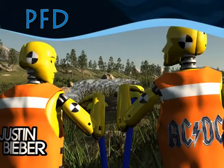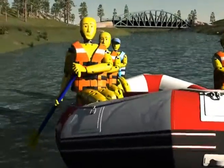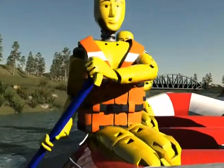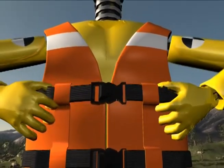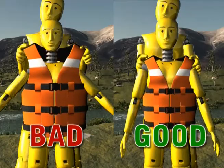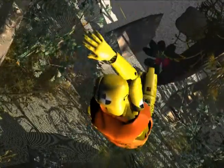Personal flotation devices, or PFDs, will need to be worn by everyone on the trip. They need to be worn at all times when you are on the river and need to be buckled up and adjusted correctly. Select the correct size vest. Make sure that each buckle is securely buckled and the strap is tightened snugly. Have a partner check to make sure you can't pull the vest over your head. If you have a hard time figuring out how to put on the vest, please ask a guide for assistance.